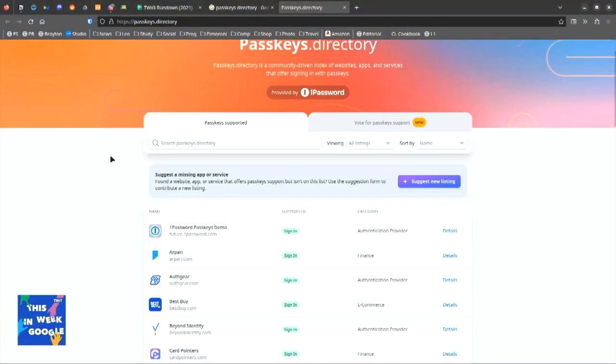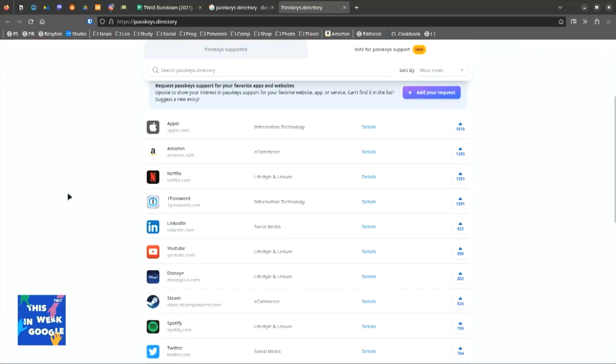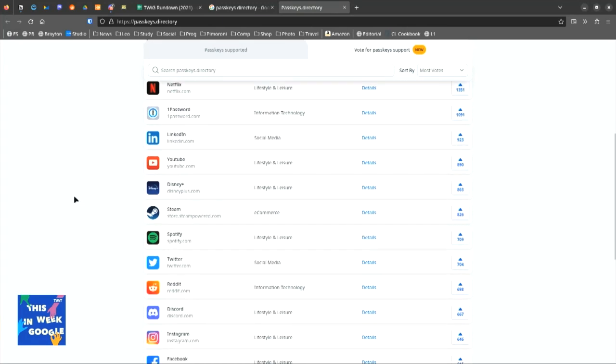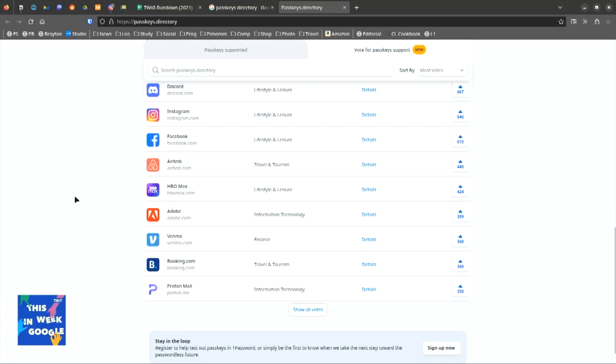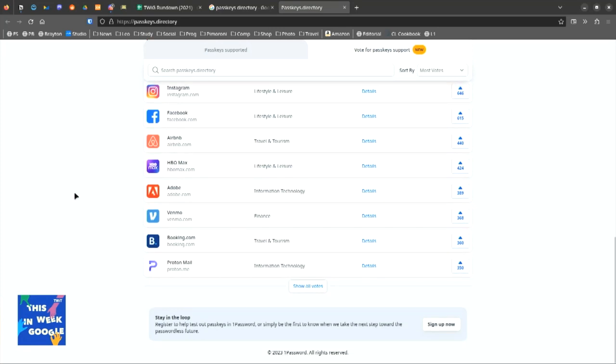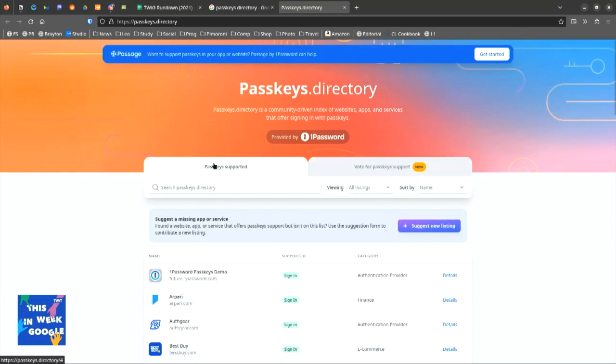Anyway, you can see there's only 41 sites right now that support passkeys, including Google, Microsoft. Even Apple doesn't. And here's the 1Password passkeys demo. And then this is where you can vote for passkeys support. These are the companies that don't yet support it: Apple, Amazon, Netflix, LinkedIn, YouTube, give 'em a nudge. Disney Plus, Steam, Spotify, Twitter, Reddit, Discord, Instagram, Facebook, Airbnb, HBO Max. None of these supported. Adobe, Venmo, Booking.com, Proton Mail. But you can vote for it.